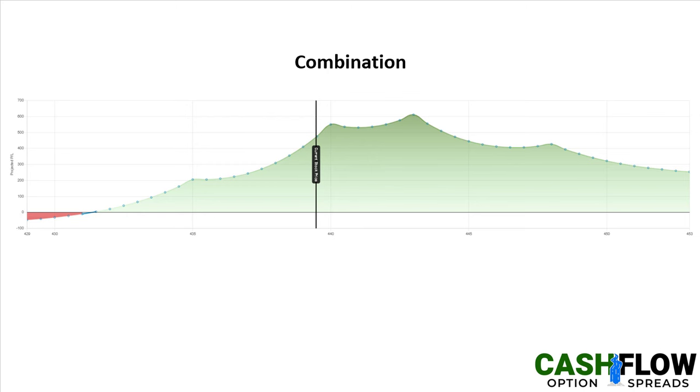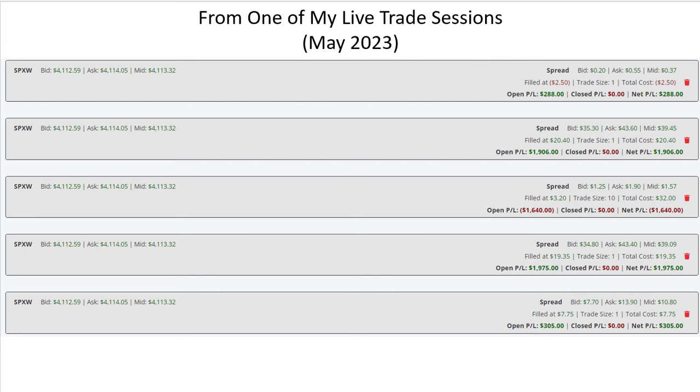All right, so you're not guaranteed profits on this, of course. There are some trades where the combination doesn't show any risk, but as I mentioned earlier, anywhere you have a sag or a dead zone, there is risk if you hold on to the trade for too long. Now, this is from one of my live trade sessions, and this is back in May of 2023, just to show you that I've been doing this for a long time.